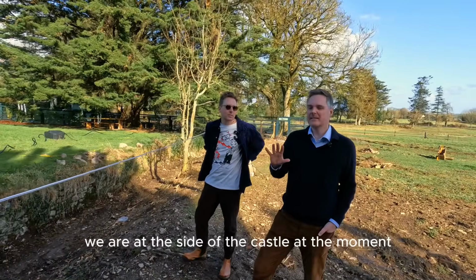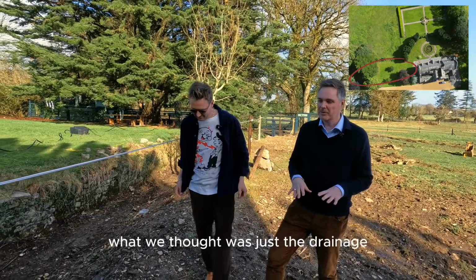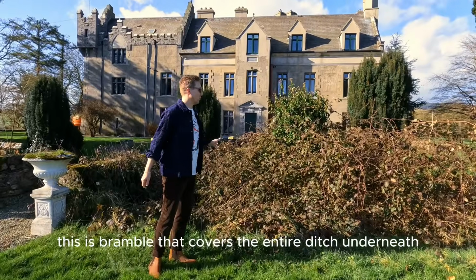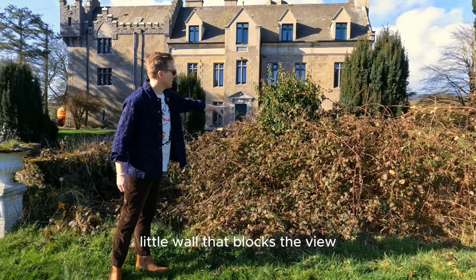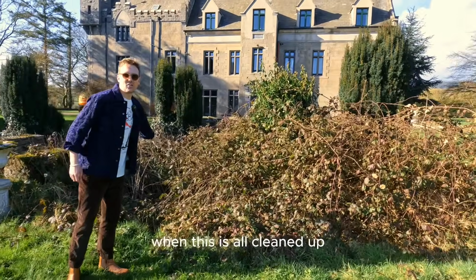Oh, we are at the side of the castle at the moment, near the front field, and we cleared out what we thought was just the drainage, kind of. It was very overgrown, extremely brambles. We couldn't even see it. This is bramble that covers the entire ditch. Underneath this is a 4-foot ditch. You can't tell, and it's actually covering a small little wall that blocks the view. But I want to show you what it looks like when this is all cleaned up.